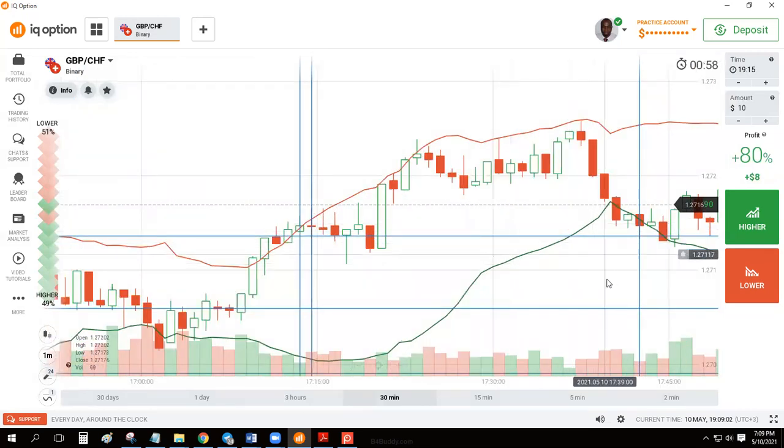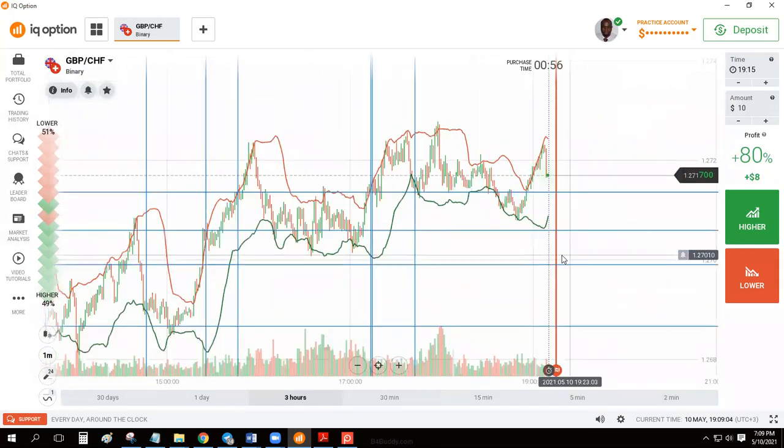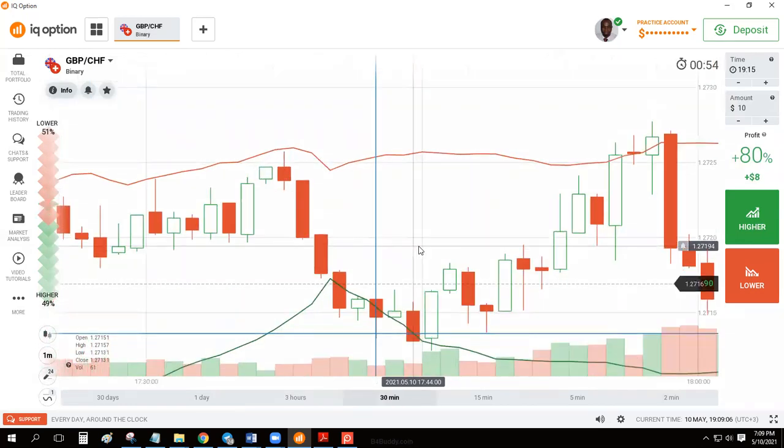Now more setups are here. You can see all of them. If it is the same level, then it is showing that it is losing momentum, so it can be reversed next candle. Exactly.